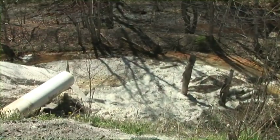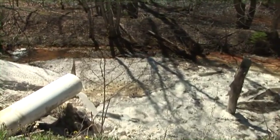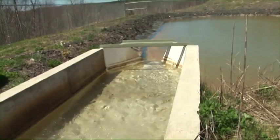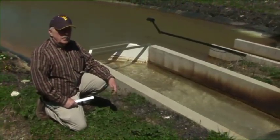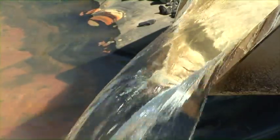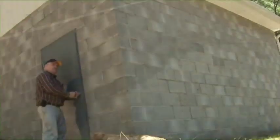Sometimes a treatment system can not only clean receiving streams, but provide unexpected benefits as well. Right here we're in what they call the forebay. This is used to collect the water for our micro hydro power system, where we produce some of the electricity to run our plant. There's piping which goes down to the turbine, which produces electricity. About 350 gallons of water a minute goes down through there.